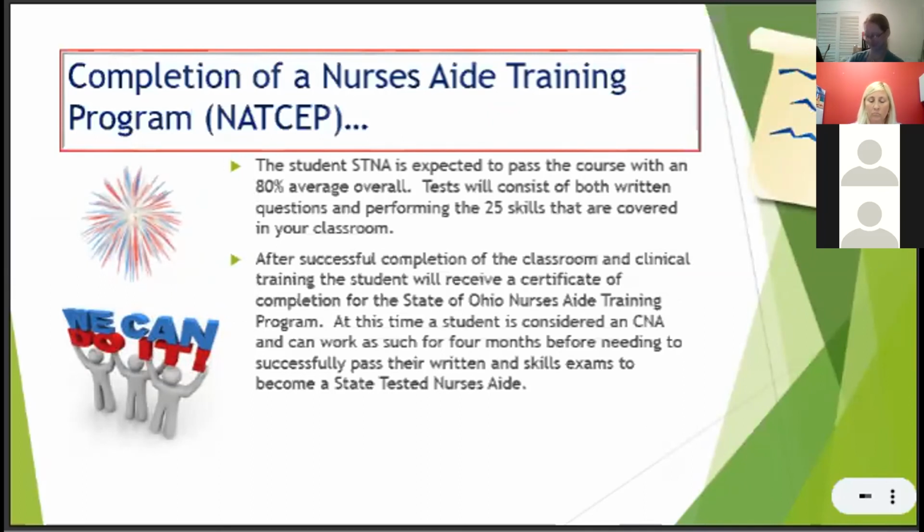You have to get a 75% on the written test and an 80% on the skills test. So there's actually, like I said, two components. You've got the written one, and then you're going to be taken to another area on testing day, and you will get 5 skills out of those 25. Everybody gets hand washing, and then 4 others of the testing center's choosing. So that's very important to know, and you've got to get an 80% on those.